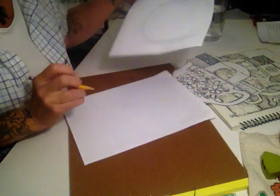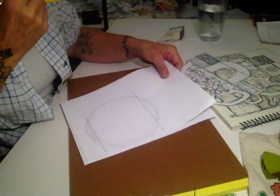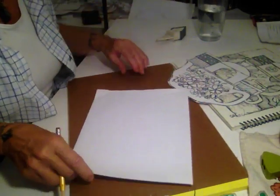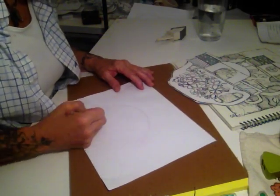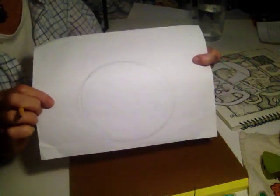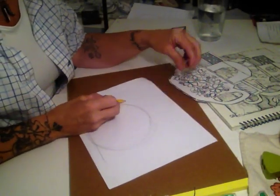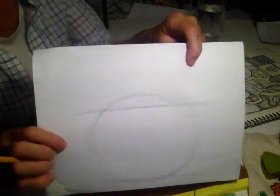I'm already messing up, because we've got to do this as one piece. I'm going to start again. Okay, I apologize. We're going to start again. There's the circle. Okay. We're going to draw a line along the bottom. Then we're going to draw a line like that.